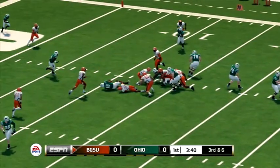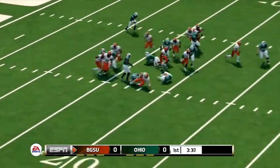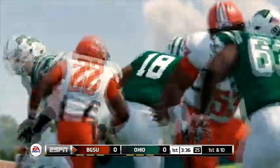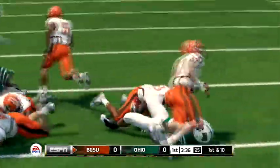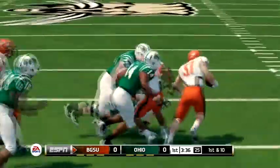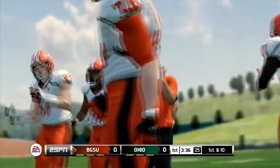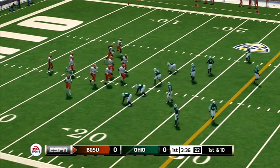It's on the ground. Scoops up the loose ball. That just shows you how determined this defense is. Great play by the linebacker to come up with the ball after the fumble. So here comes the offense taking the field for the first time today.